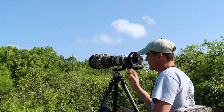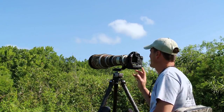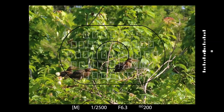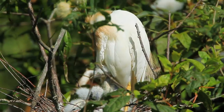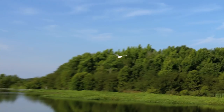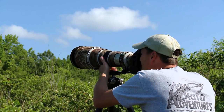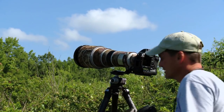For my particular exposure here, it's a stop brighter than neutral gray, and my exposure is 1/2500th of a second at f6.3, and I'm shooting at 200 ISO. I'm gonna use both the 500 millimeter lens for some of these birds in the distance and some of these nest shots, but I also wanna use a 300 for tight shots of the birds passing by. Try to get some nice flight stuff going on here. Those guys are fast.